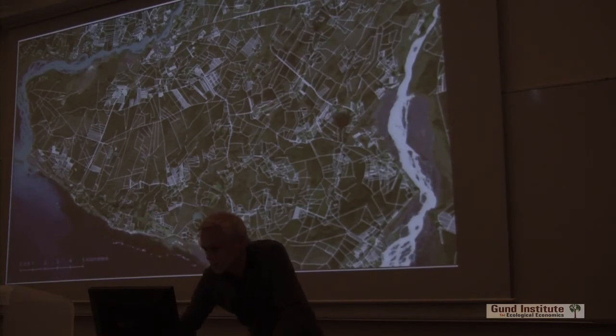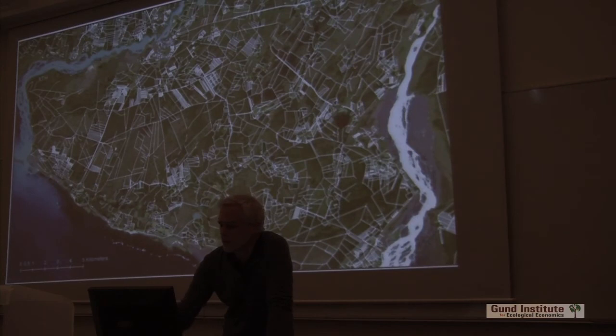This used to be a part of a former contiguous wetland. Can you call it a wetland today? Is it functioning in the same way? I don't think so. This is the area that they formerly flooded. This is Selfoss. This is the huge area that they flooded. But now it's all been drained.